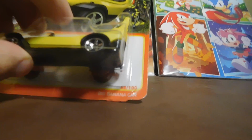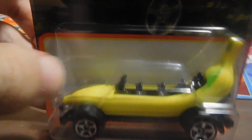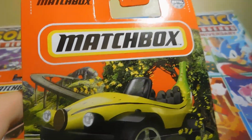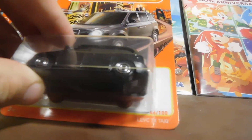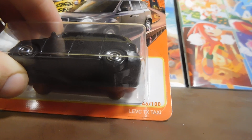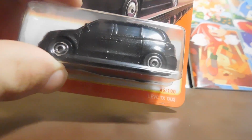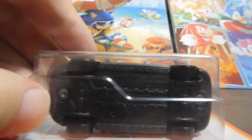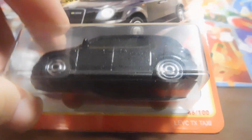And the banana car. Big banana car, as it's called. Never a Matchbox original. 2020. It's a 2021. You can tell it's the 2021 and onwards packaging. Same goes for this electric London taxi. LEVC TX taxi, as it's called. All black windows. There is no interior. But I was like, yeah, it's pretty neat. I thought I would pick it up. And these things are like, they're everywhere.